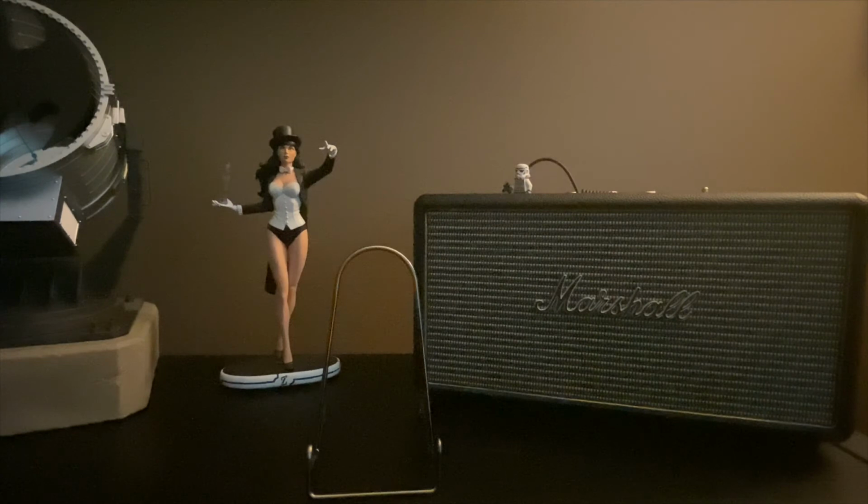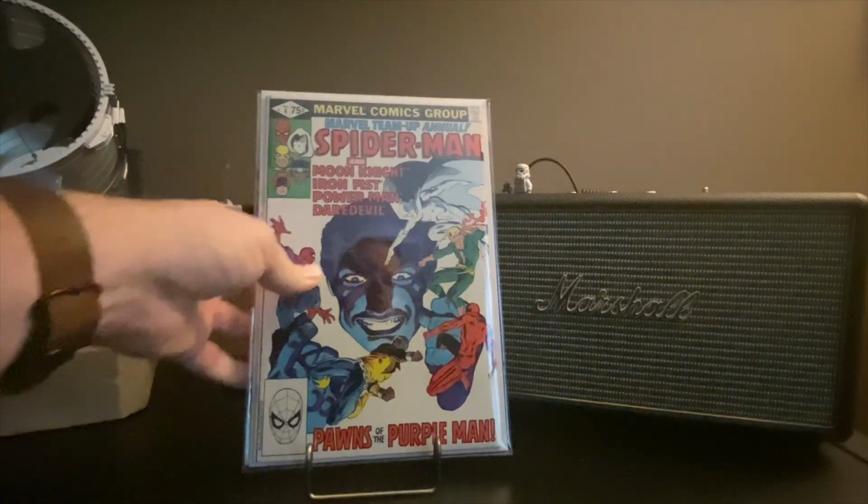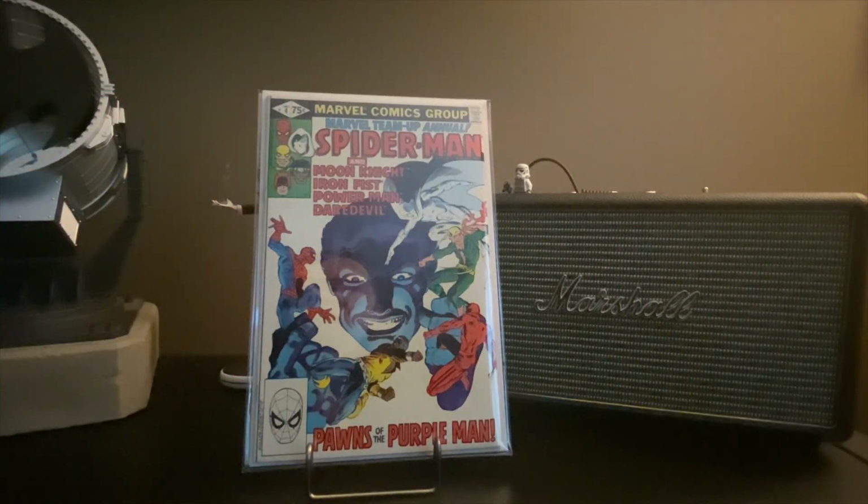I've been holding on to this one for a little bit. It was just kind of in my box. Finally pulled the trigger on it. Marvel Team Up Annual number 4, featuring what's technically, I would say, the Defenders of the Marvel universe, like the street level characters. You got Spider-Man, Power Man, Iron Fist, Daredevil, and Moon Knight going up against the Purple Man.